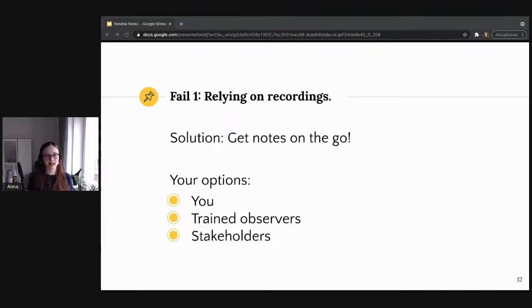And I was lucky enough that there was a UX designer on each call. So I just asked them to take notes on the go. So that's one option that you can go for. Many people have to take the notes themselves. And it can be done as well. It's just very demanding.